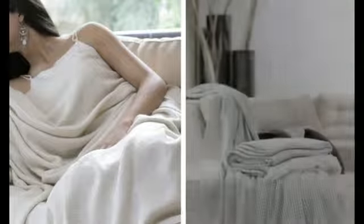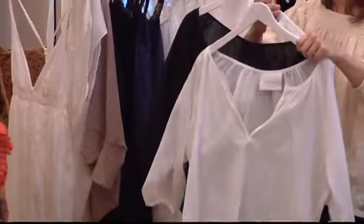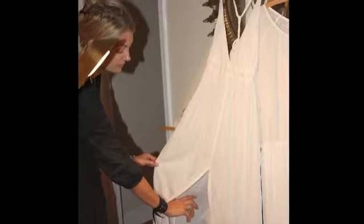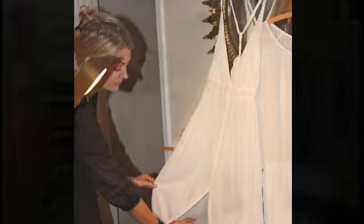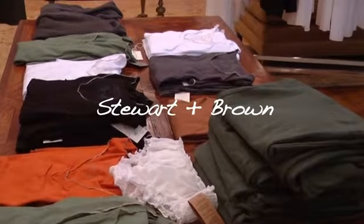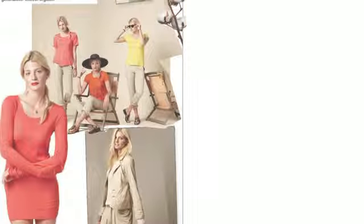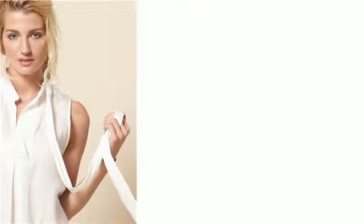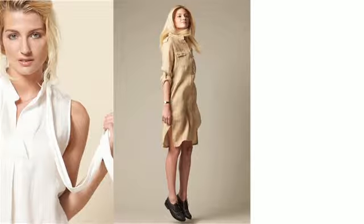I think the beauty of organic is that there are no chemicals in the process of making it. So when you do wash and wear, you have no toxins that are coming out in the wash, and it just gets better and softer over time. In the Stewart & Brown collection, the clothes are made with organic materials, contemporary styling, quality, fit, and price all in one brand.